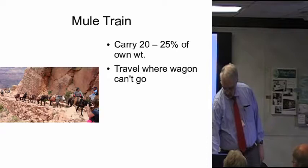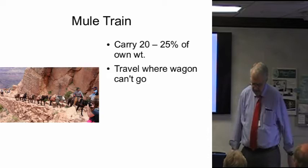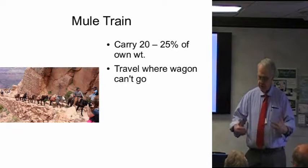A mule can carry 20 to 25% of its own weight. 20% in dead weight, 25% in live weight. I didn't know that, I'm just digging around finding this stuff. So a person who's up to 25% of the weight of the animal could be carried easily. But dead weight, just baggage and so on, only about 20%. They can go places where a wagon can't go.